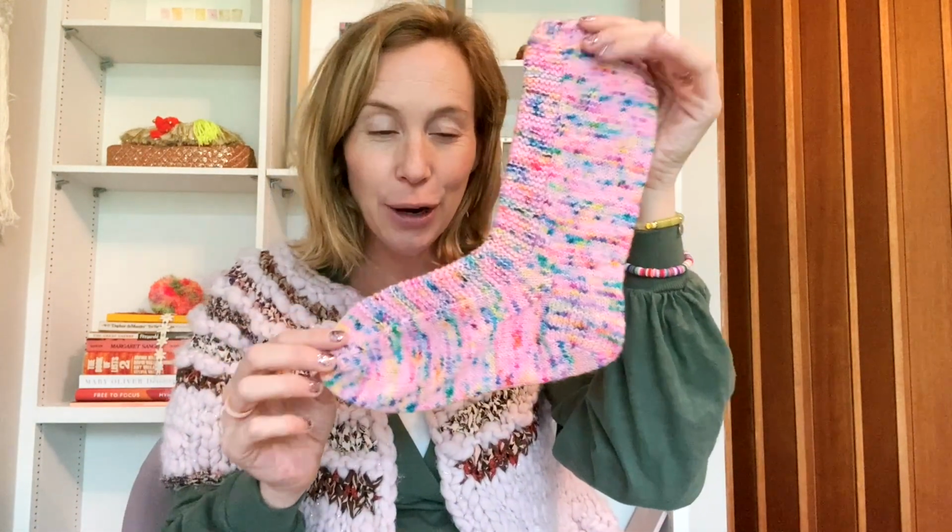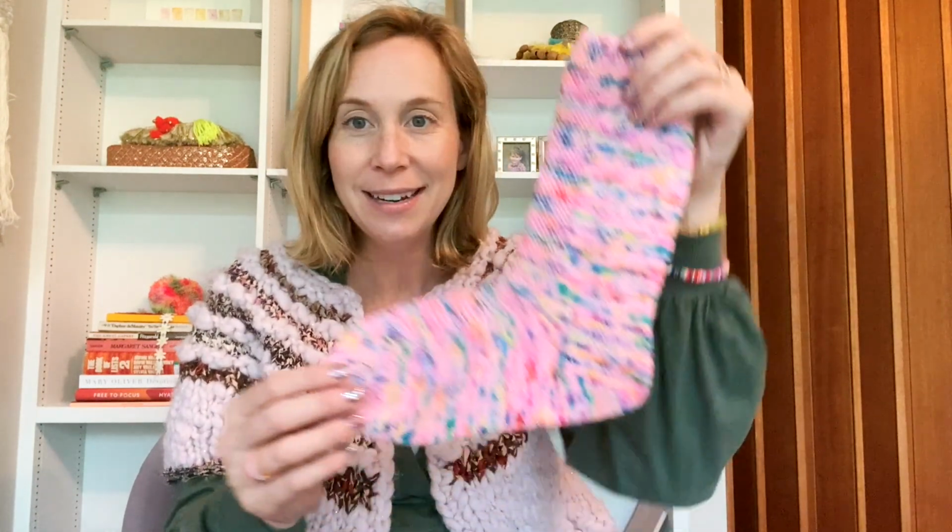I think they're a hair big, so I probably could have knit them on a size 2. I probably could have gone down to a size 1, but for my first try, I feel very happy about it, and they look very cute when I wear them with my Birkenstocks, so I'm psyched.